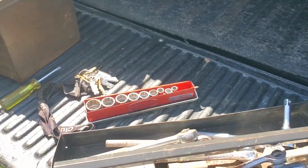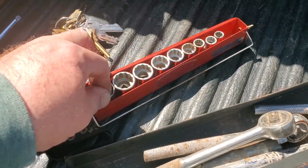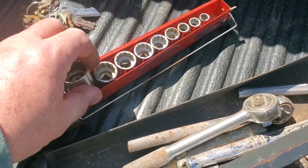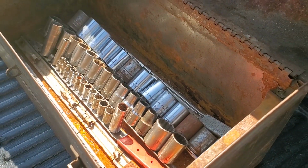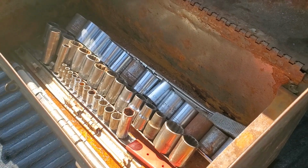Then I picked up a pile of tools, this Proto set, whole box for $20, and some of these are real early. Some of them are just average Craftsman stuff, but there's some neat early stuff in there.